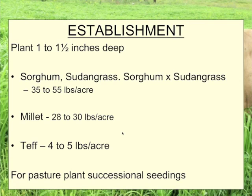With millet, you're looking at 28 to 30 pounds per acre. It's a little bit smaller seed, and so the seeding rate is a little bit lower. And teff, as I mentioned, is a really small seed, and you're looking at 4 to 5 pounds per acre. And again, the best way to really seed these, especially for forages or grazing in these multi-cut systems, is with a grain drill.